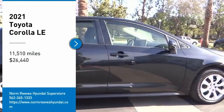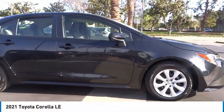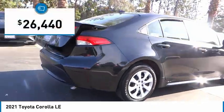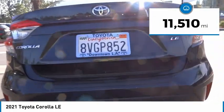Make a great choice today with the 2021 Corolla. The Corolla is still a great option for those who want dependability, comfort, and value, and is priced below $30,000. This vehicle has less than 15,000 miles.